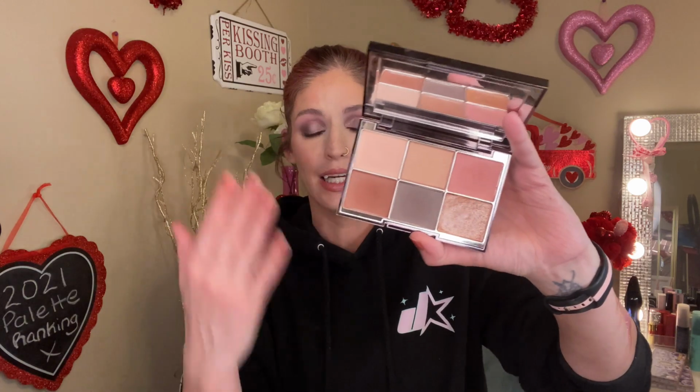I mean, you guys can see it has been well loved, well dug into, and I use every single one of these shades. Some of them just a couple of shades for one look. I grab this palette all the time. It is in my makeup bag at all times, along with number 2 and number 1. And number 2 is what I have on my eyes today.